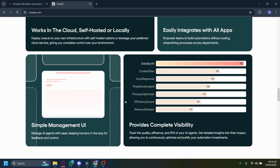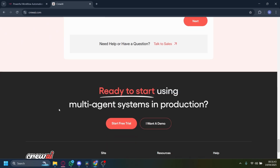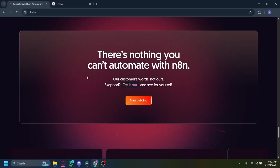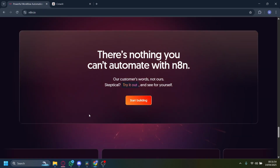A couple of the key features is that it has multimodal support, better memory and context management across agents, and it has fine-tuning of agent roles and collaboration logic. There are a couple of limitations, like it's not as plug and play as N8N, requires more coding knowledge of LLMs and agent systems, and it's still a bit experimental in production environments.